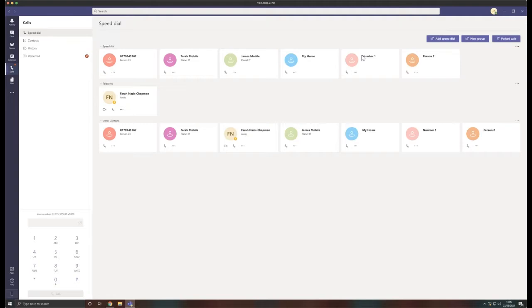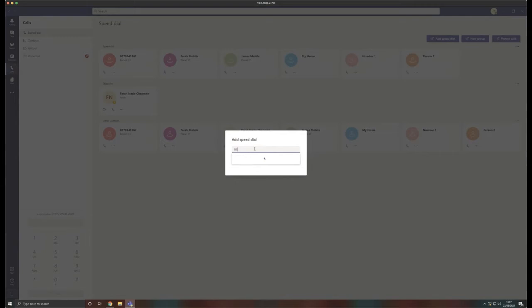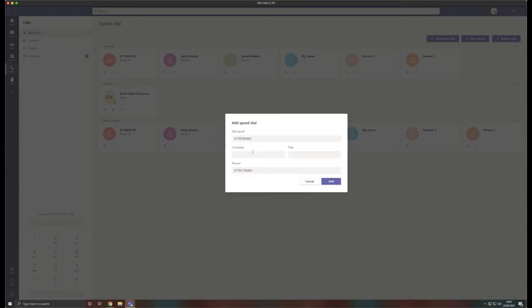So the first option you have is speed dial. James clicks on speed dial. You'll also see it's on speed dial currently, and it will show you any of the speed dials that you've populated this with as a user. So these can be internal contacts, external contacts, or a combination of the two. You simply click on add speed dial and complete the speed dial with the name, telephone number, and the company as you want it to appear.